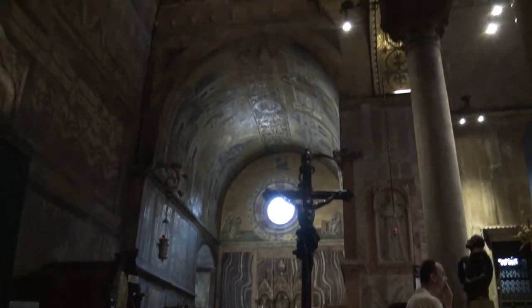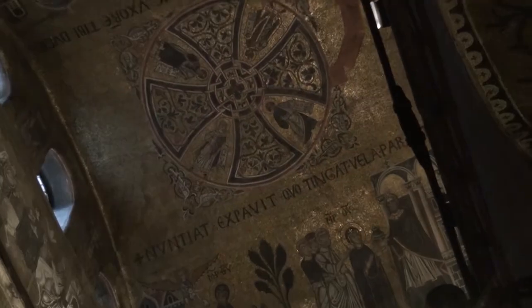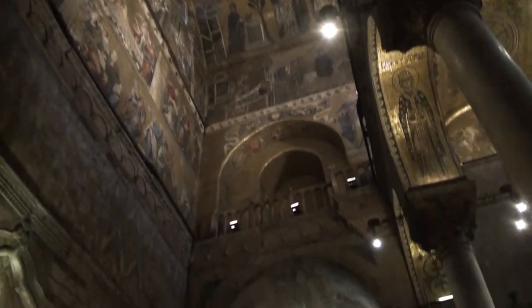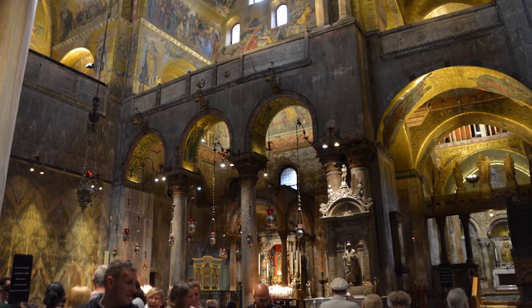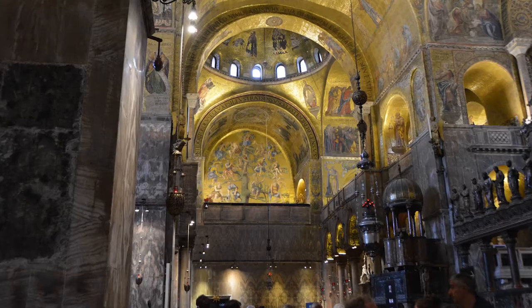Also adorning the walls are the stories of the Virgin Mary, St. Peter, St. Clement, St. John the Evangelist, and of course, St. Mark. There are more than 500 columns and capitals in the basilica, and most are Byzantine, dating between the 6th and 11th centuries. Some classical 3rd century capitals are mixed in too.